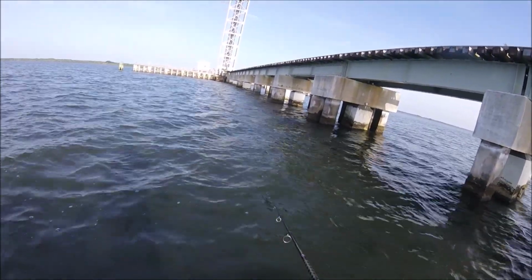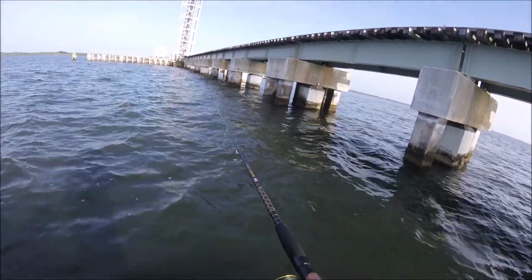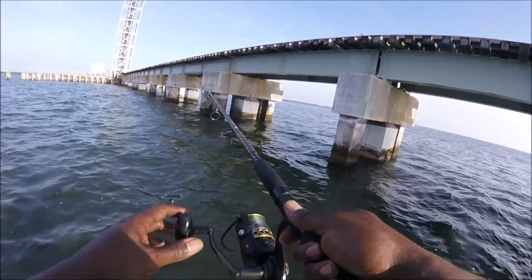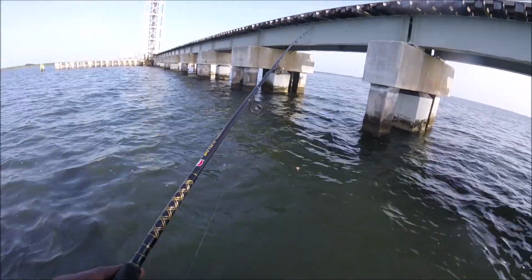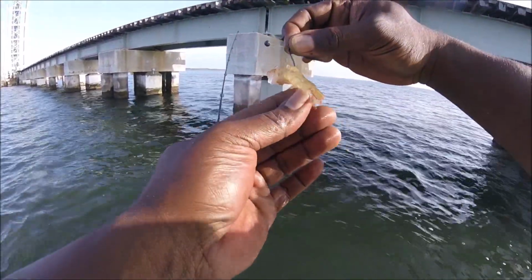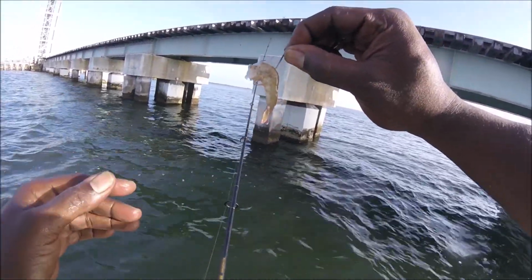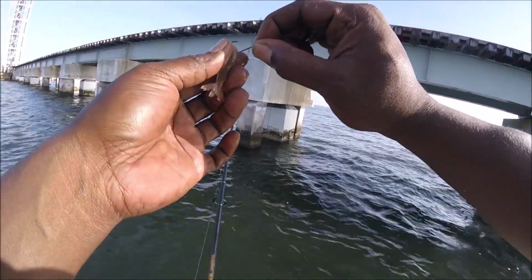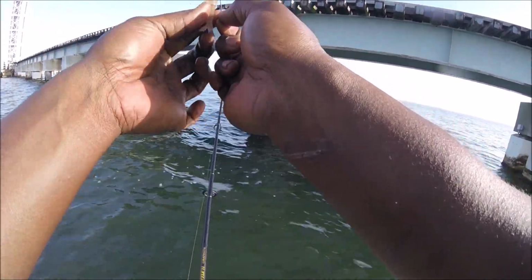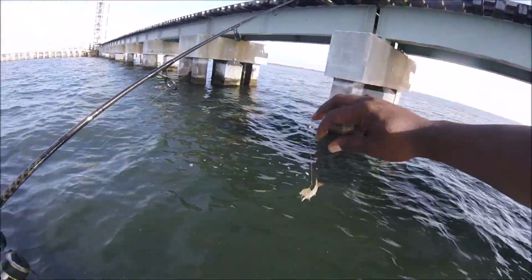Nibble. Another nibble. Oh, still got it. All right, now check it out. You can see where the fish are biting. So exactly where I let the hook go, he took it from the head. So now I'm gonna take that same shrimp, come back where the head used to be, and run it down through the tail. Just like so. See what happens.